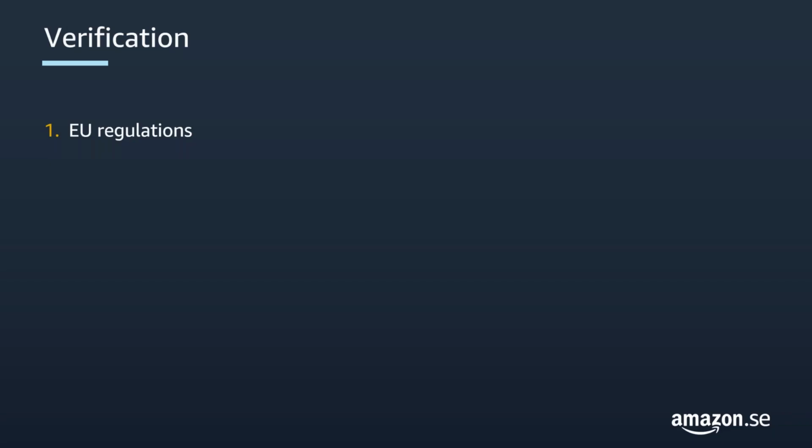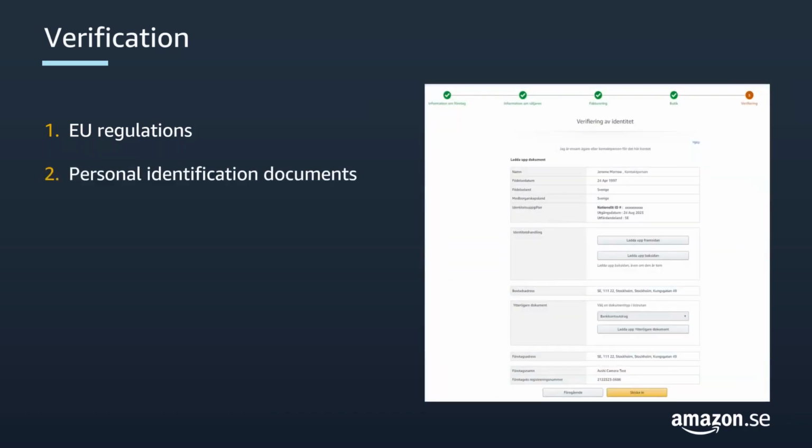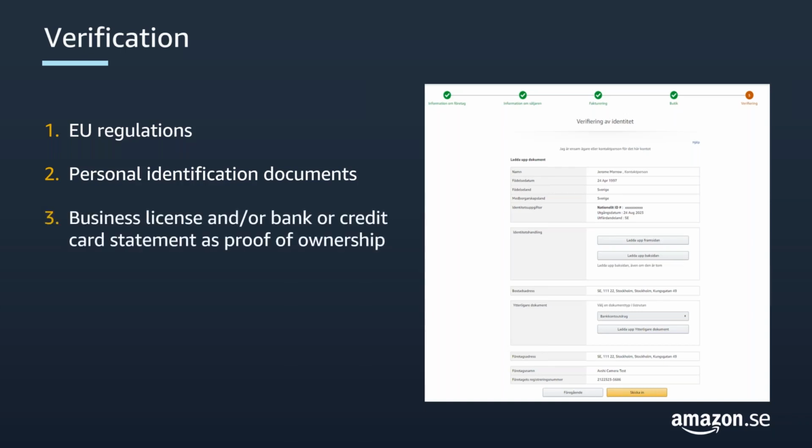In accordance with EU regulations, Amazon may request additional documents to verify your identity. This is to ensure a safe environment for both selling partners and customers on Amazon. This includes personal identification documents, and you will then be, as you can see on the right, asked to provide your name, your birthday, your birth country, and some information about your ID, as well as uploading a picture or a document of your ID. This may also include business license and/or a bank or credit card statement as proof of ownership.